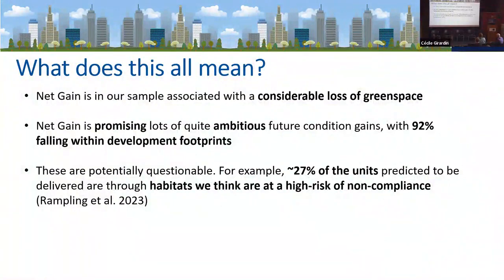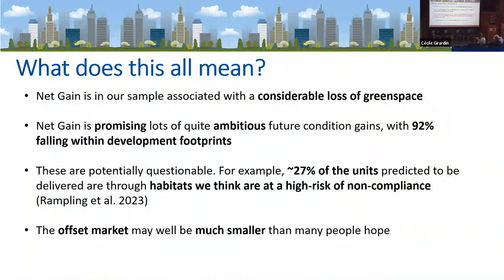In the paper, we go through the specific methodology for calculating this. But in essence, we worry that about a quarter of all of the biodiversity outcomes of biodiversity net gain are at a very high risk of non-compliance. There are very few governance mechanisms to ensure that that stuff is delivered in the future. So if biodiversity net gain is aiming to achieve a 10% improvement in biodiversity, and 27% of that is very unlikely to be delivered, then this thing doesn't look like it'll be delivering a net gain in biodiversity.